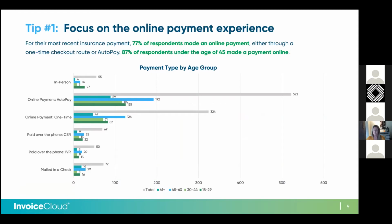So as promised, we're going to offer you 5 tips. Tip number 1, focus on the online payment experience. From their most recent insurance payment, from our survey, 77% of the respondents made an online payment, either through a one-time checkout route or an auto pay. So what this graph really tells us, and some of you might be thinking that I was going to present something that says that people aren't using online payment tools and we're trying to drive them to use them, that's not what I'm here to tell you about.